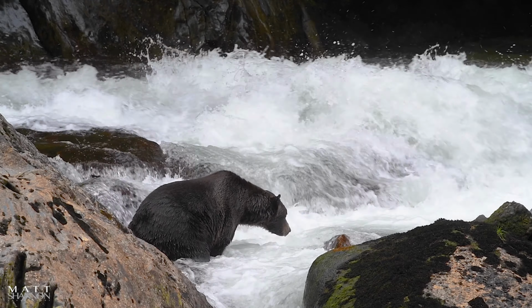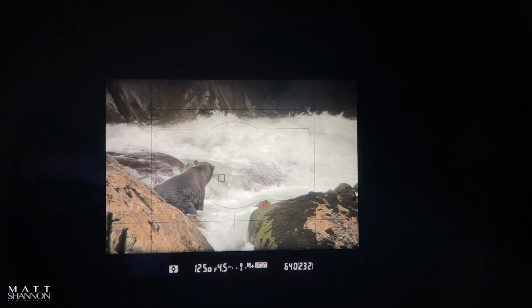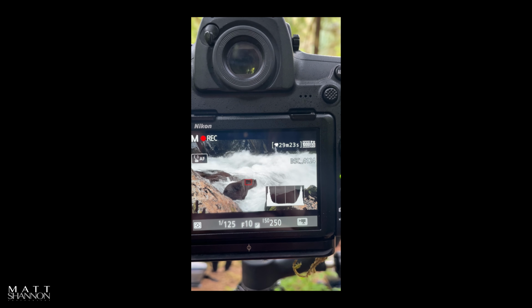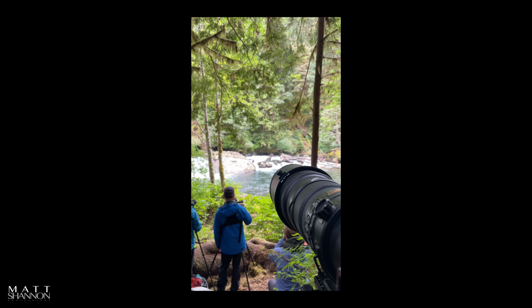Now for my exposure metering, I will use Matrix. For Canon users, I believe it's called Evaluative. I would then take some test shots and take a look at my histogram, and if the scene is a little too bright or dark, I would then use exposure compensation.